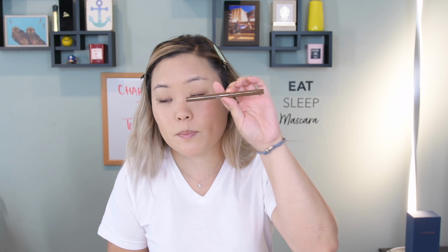The first product I'm going to try is Charlotte Tilbury's brand new brow pencil. She came out with an entire collection of brow products, so there's brow gel and brow pencils. I don't think she has a brow pen, but I wanted to pick up the Brow Lift brow pencil because this is also a refillable brow pencil.